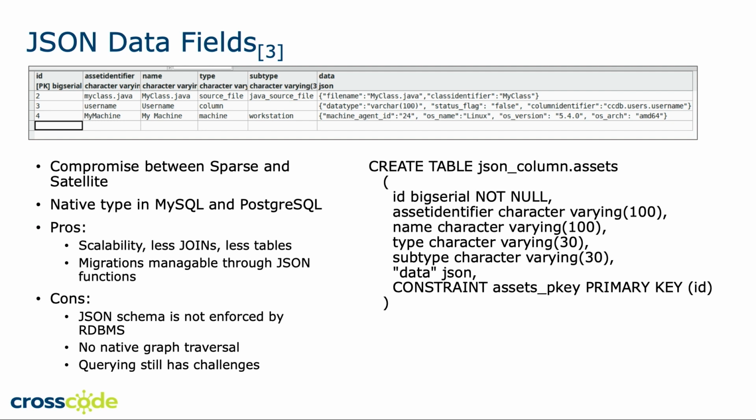So if we look at the username, that middle column or that middle row, you can see that it's a column type. It has a data type, varchar 100, etc. And none of those are shared with the other schemas or the other JSON format for each other entity type. That illustrates also a con in this. The drawback is that the JSON schema is not enforced by the RDBMS in this case. It needs to be enforced in the backend by your code, and that just requires you to do that.